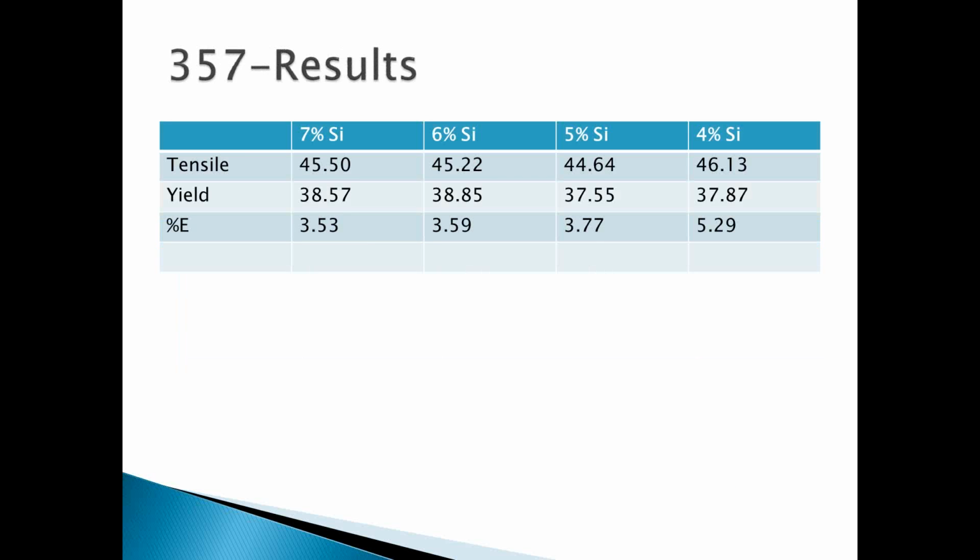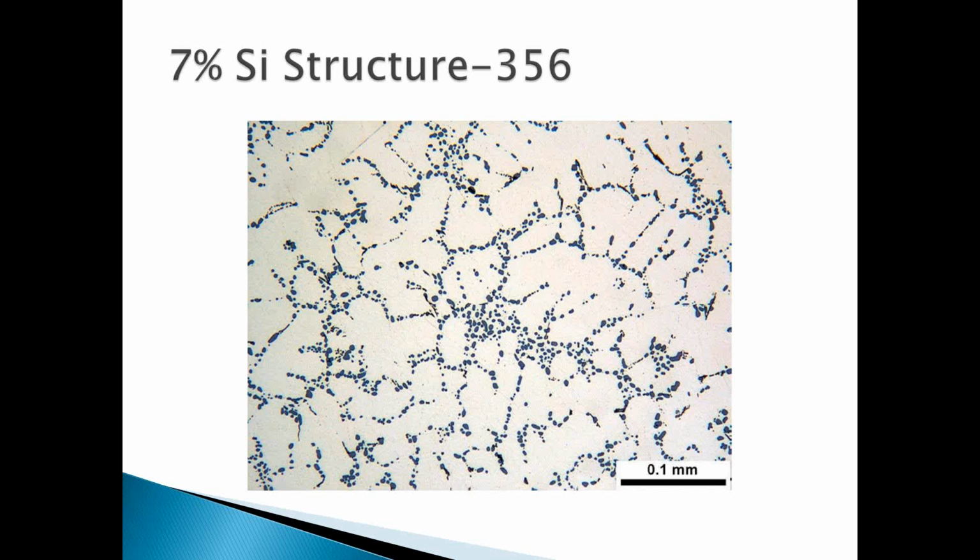One of the big reasons that they like it is there will be an improvement likely in fatigue performance. It works in 357 as well, that as you decrease the amount of silicon in the alloy, you increase, again, elongation, but not as big of a percentage as you do in 356. And so just a couple pictures of the structure.